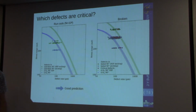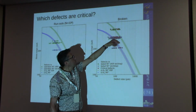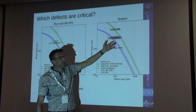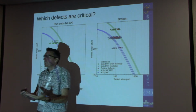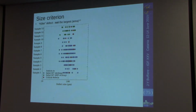And you can try to do the same with the broken samples, but in this case, we're cheating a little bit in the sense that they are no more close to the fatigue limit. So here you see the scatter of points, which is all the defects present in the sample. The red dots are the killer defects. And you see that nearly all the time, except in two occasions, they are above the line, which shows that this Kitagawa diagram can tell you if the defects will be critical or not. So that's quite good news.